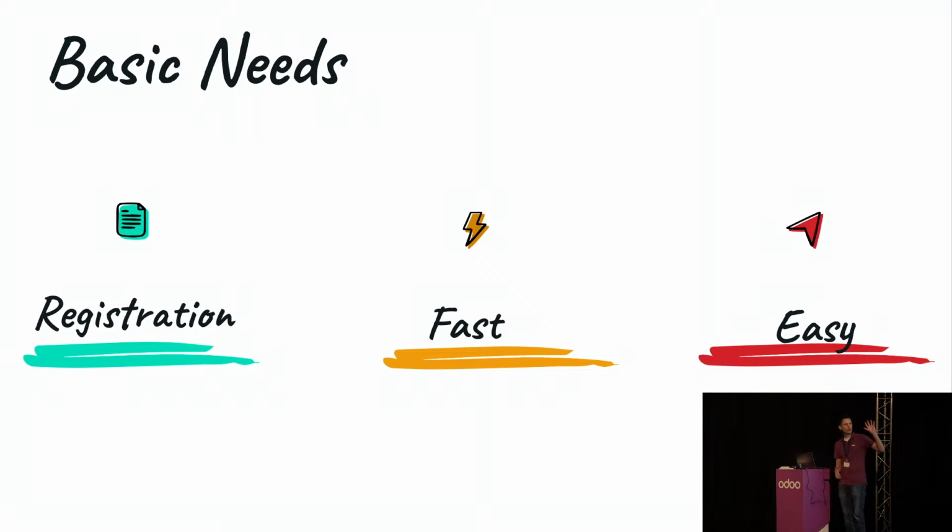So when you see all those needs that we have in the manufacturing industry, the answer is really easy. Manufacturing with barcode and scanning.